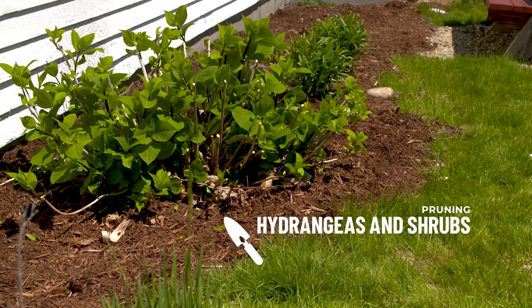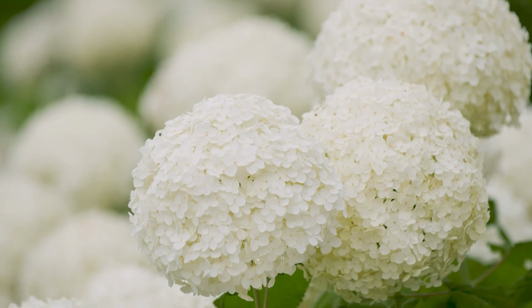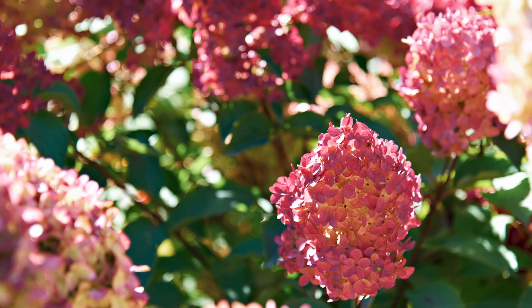There are two types of hydrangeas. The type you have will dictate when you wanna prune them. So if you have the smooth leaf like the Annabelle hydrangea or Incredible hydrangea, those have those big white flowers or pink flowers that grow up from the ground and then they flop over. Those you prune in late winter. Just prune them right down to the ground or to a 1-foot tall stem.